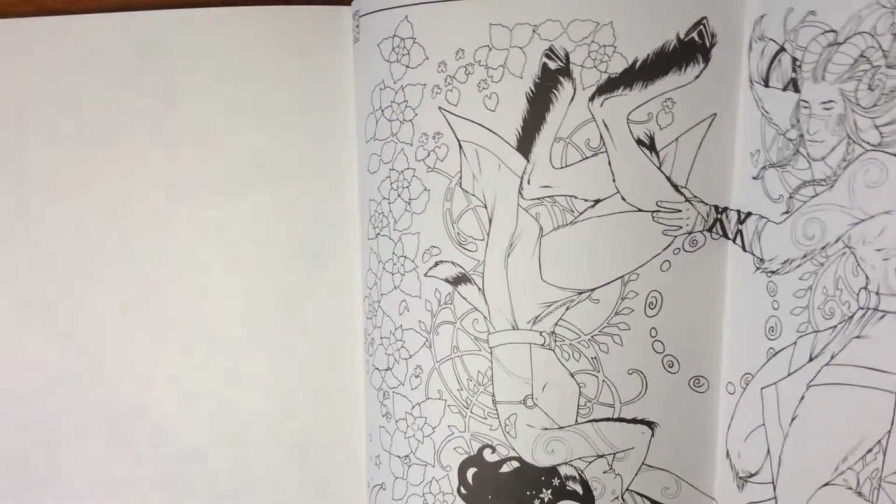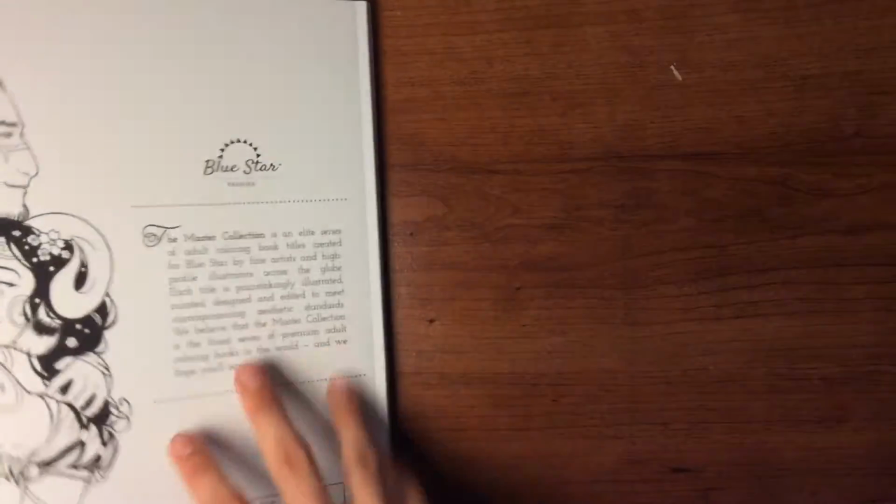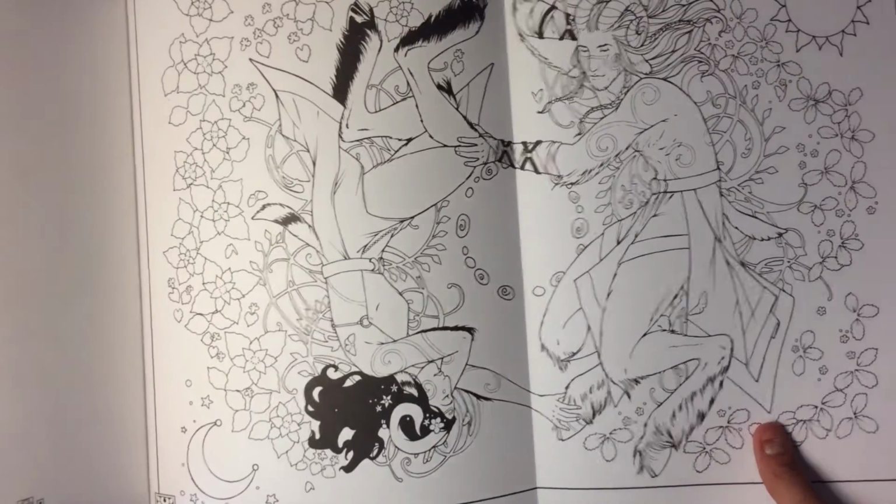Let's skip to the back. What is this? Oh, that's cool. These are bigger pages. Ah! Okay, so you can fold them out like this. That is so cool. I'm so excited to color these.